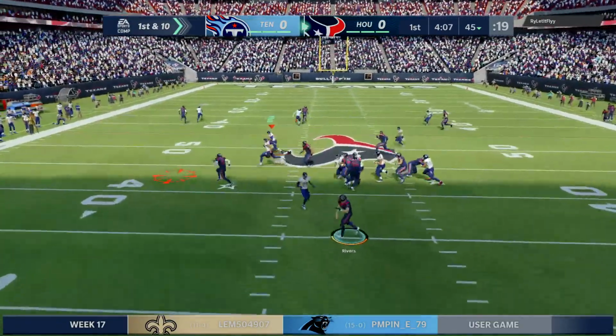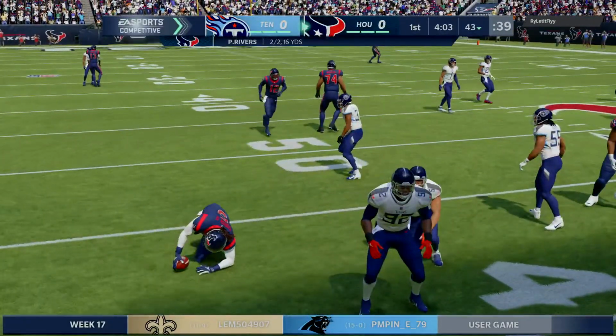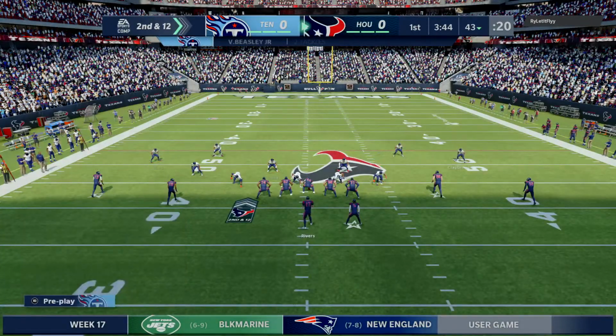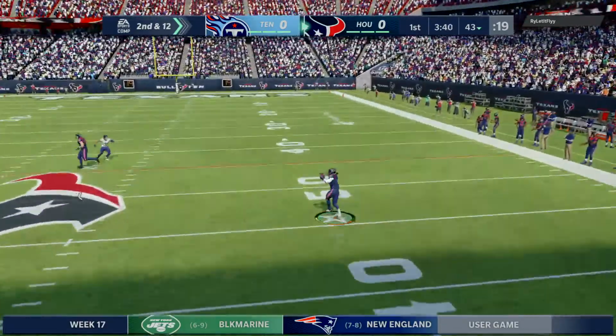Rivers on 1st down. Able to get this to Gordon. And they went the wrong way there, losing yardage back at the 43-yard line. That one unable to develop, never got going. A loss of a couple, and it's 2nd down.